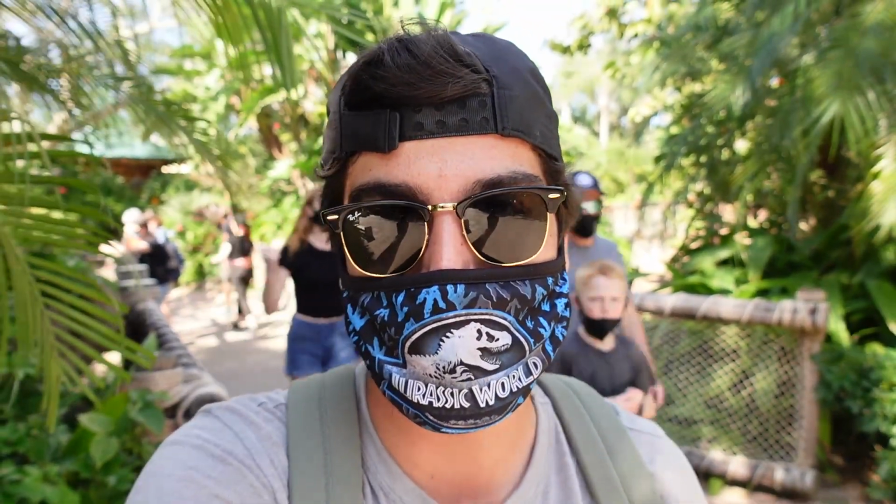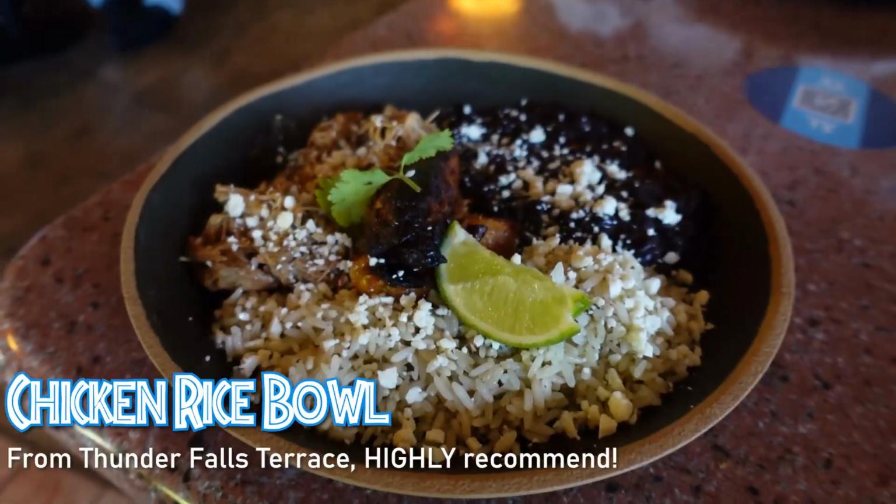Wow, the Velocicoaster. It's really, really cool to see, but it is taking its sweet, sweet time. It is 3 o'clock now. I think I've been by that area for almost an hour, and it's only gone by twice. So I'm gonna get some food at Thunder Falls Terrace, eat there for a little bit, let the sun come down a little bit more, and then go back to the bars and see what's going on with the Velocicoaster.